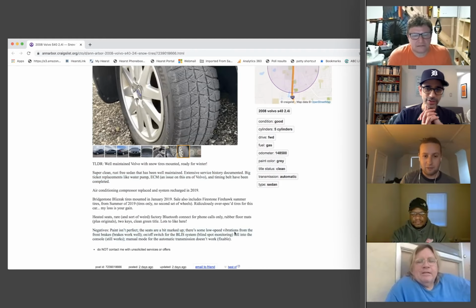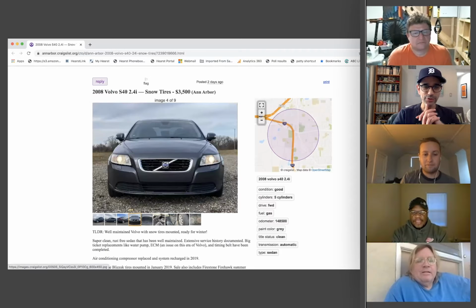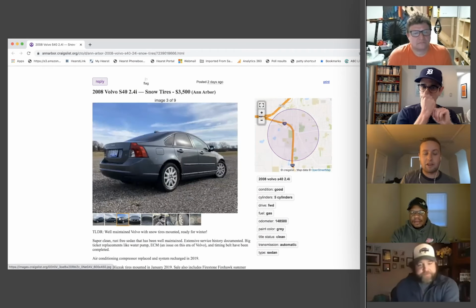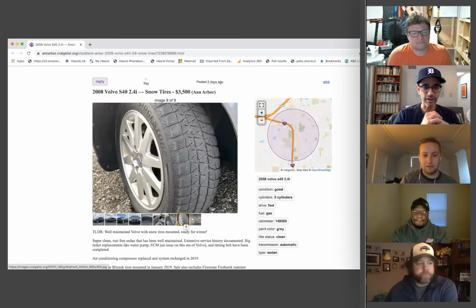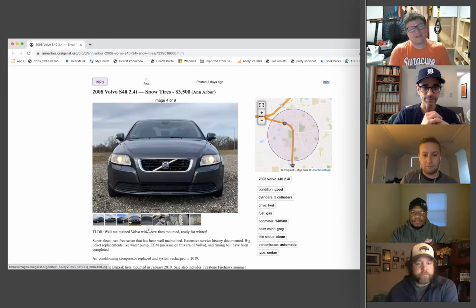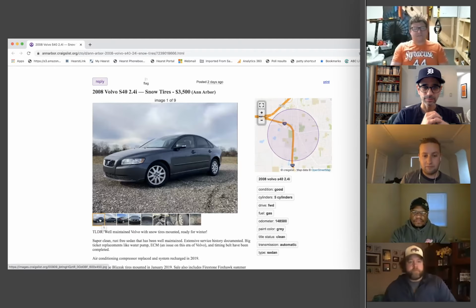Why is he selling it? He has a kid and he wants more space. Oh. Is it the garage or a bigger car? That doesn't matter. A bigger car, he said. I think he has an E46 that he's driving in the winter now. These have great seats too. They're super comfortable. We had a Volvo, like early 2000s, and just loved it.